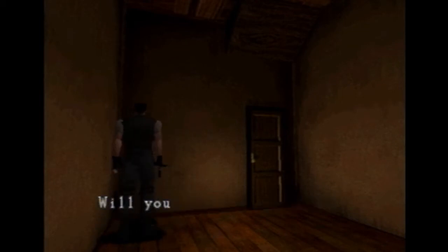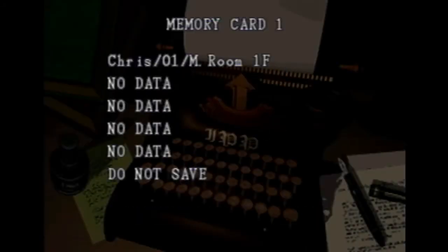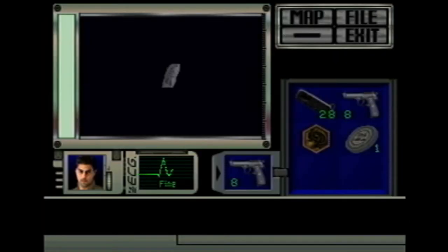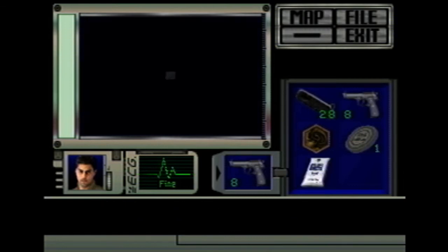Let's save. Why not? We get enough ink ribbons, we can save every now and then. We don't have to ration them. And we also, there's this conspicuous bag on the floor. Oh, of course, it's chemical. You know, earth chemical.